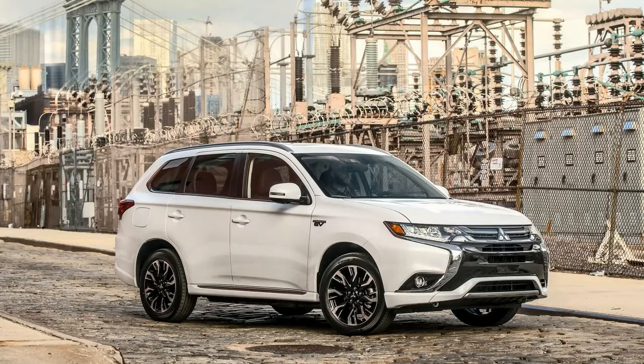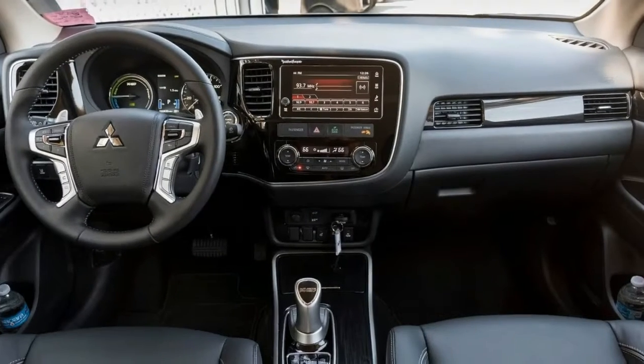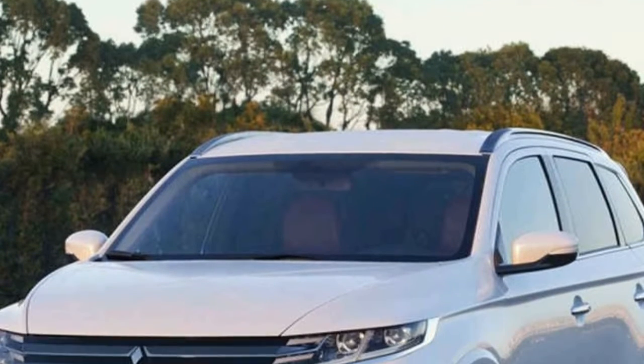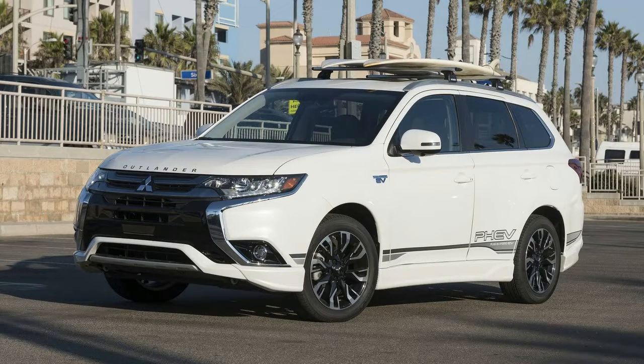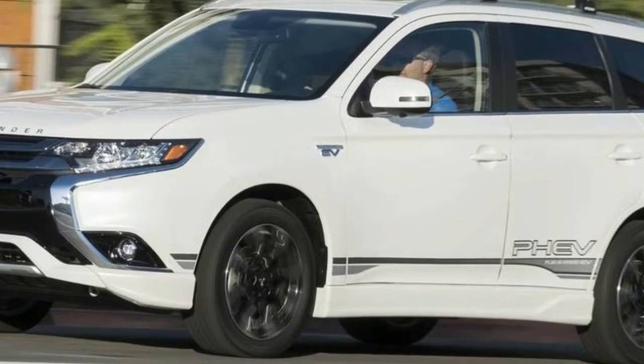As we passed through a gate at the edge of the town of Avalon and headed up a dirt road across the interior of Catalina Island, we were quickly impressed with the way the Outlander PHEV handled the rocky, dusty trails from which most drivers are normally prohibited. The steering feel was light but communicative, and we were really able to tell what was going on between the front wheels and the rugged surface beneath them.